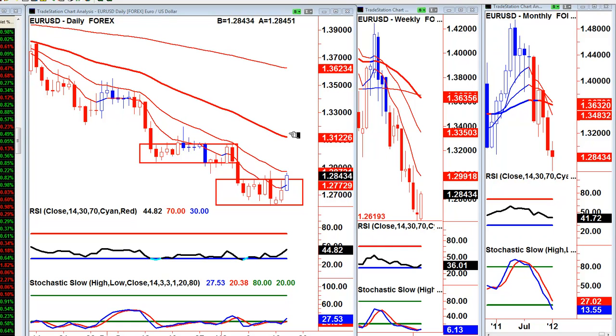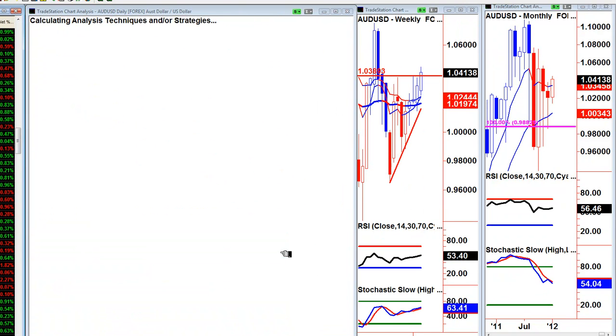I think 130 is going to be huge, and if we do get to 130 we are likely to at least wiggle around there, if not sell off. What I would suggest you might want to do is this one.